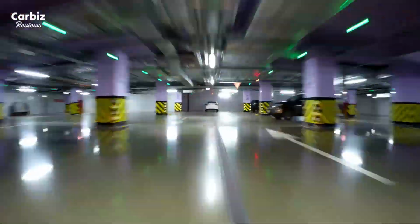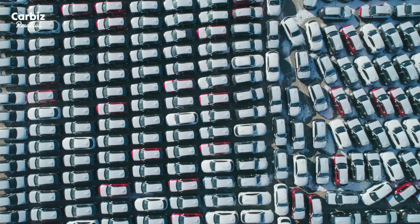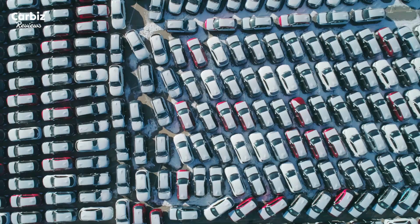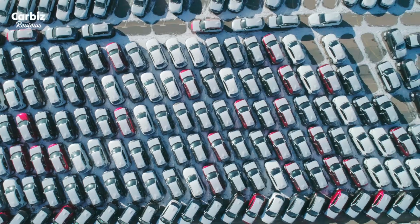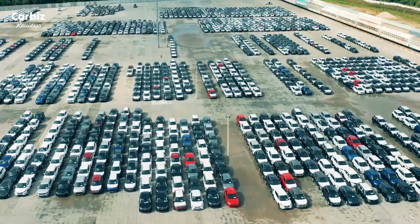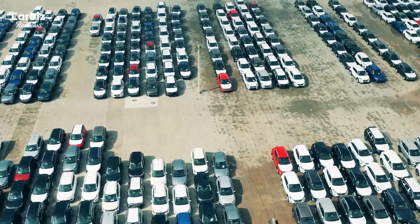From a safety perspective, switching to park while driving can cause the wheels to lock suddenly, increasing the risk of skidding or losing control, especially on wet or icy roads. This puts both you and other drivers in danger. To avoid unnecessary damage and safety risks, always bring your car to a complete stop before shifting into park. It's a simple habit that can save your transmission and prevent accidents.